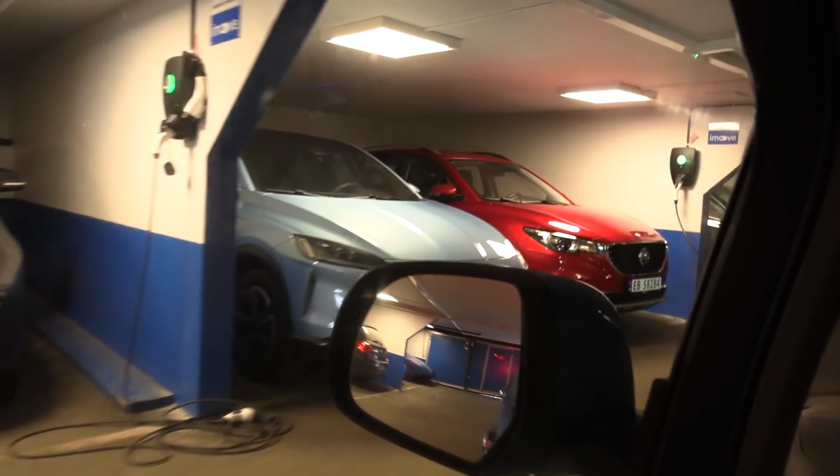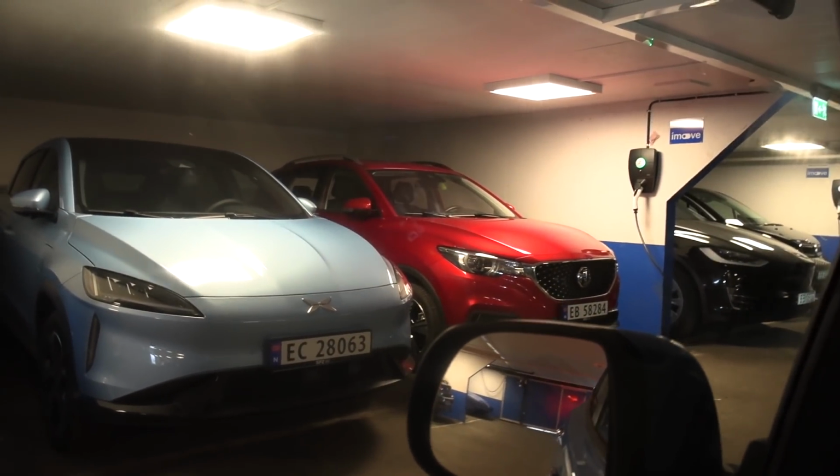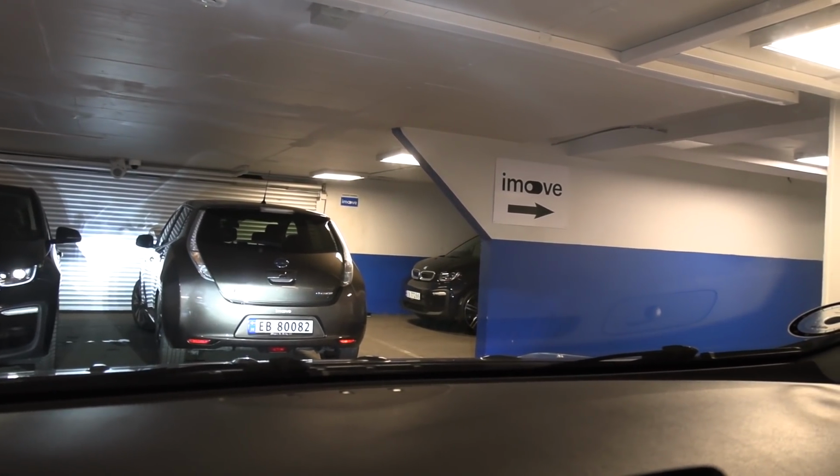Look at this, what do we have here? Huh? Xpeng G3, and he put the Chinese cars next to each other. But where's the Model 3? iMove? Okay, maybe it's not here yet. Okay, let's check it out.